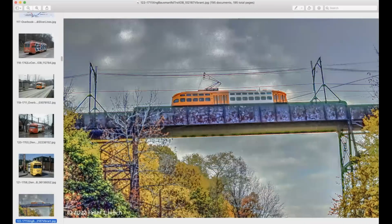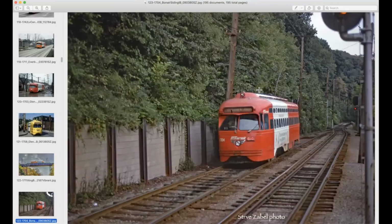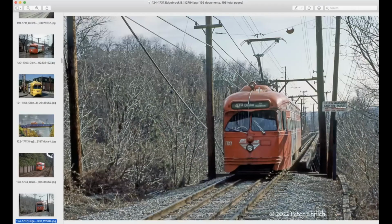Okay, this is crossing Bousman Road. This is one of my shots. This is coming into Bonair. One of my shots, note it's pantograph operated. This is at the end of the Edgebrook Trestle.